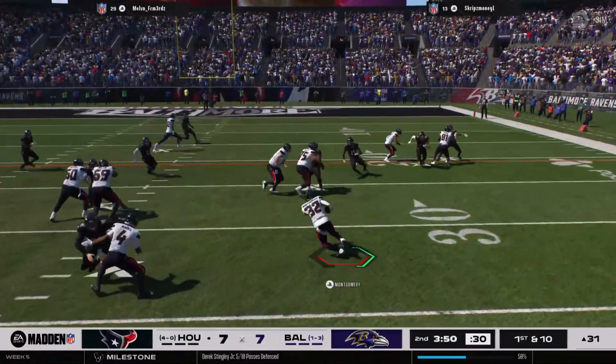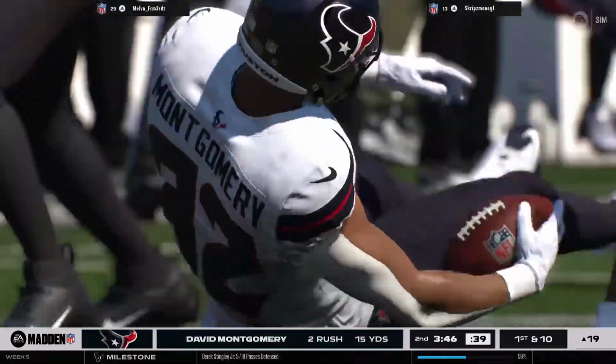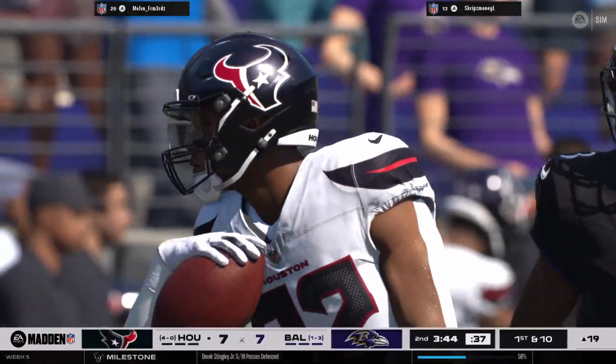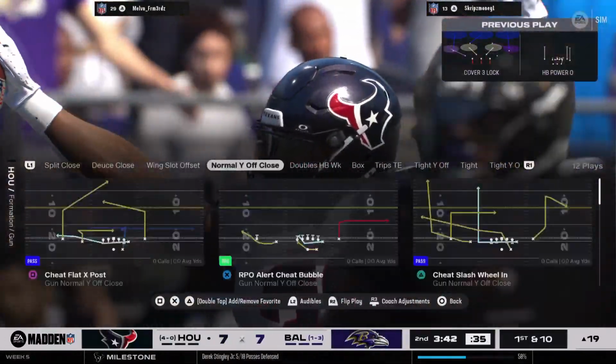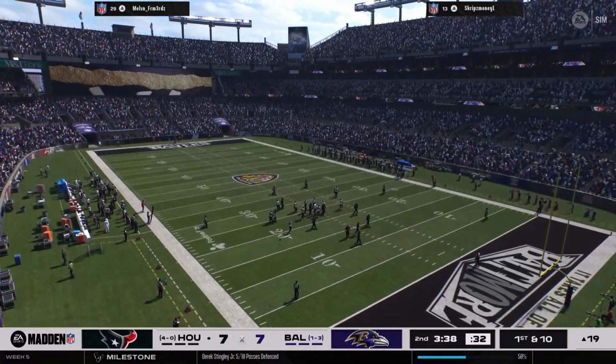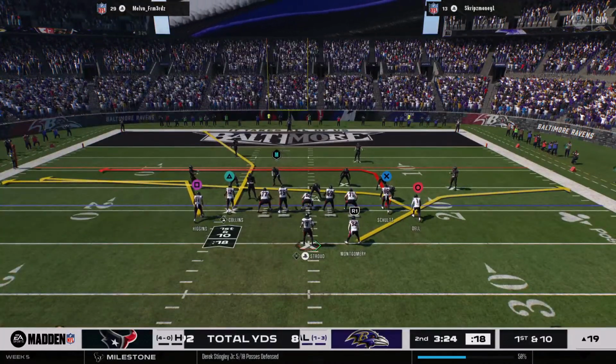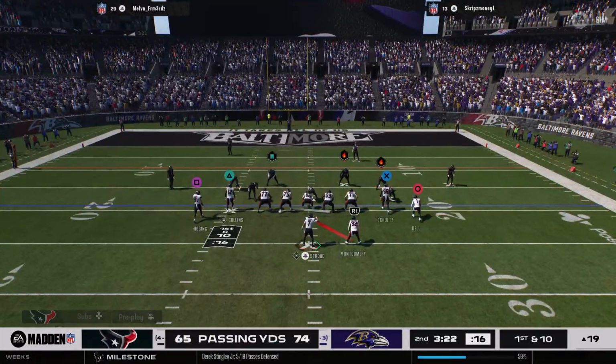They run out of the gun with Montgomery. And this takes him into the red zone. He's brought down inside the 20-yard line. A pickup of 12 yards. It's good for a Texans 1st down. 1st and 10 at the 19-yard line. Here we go.